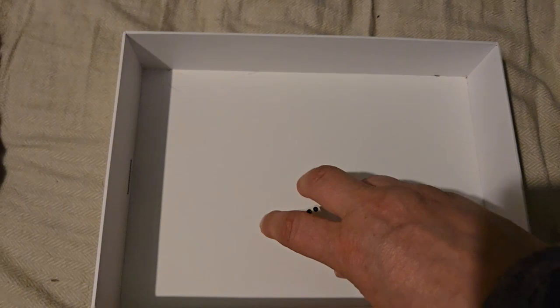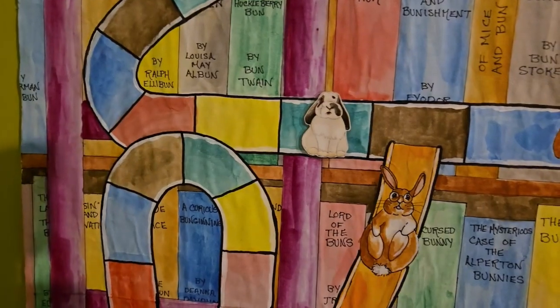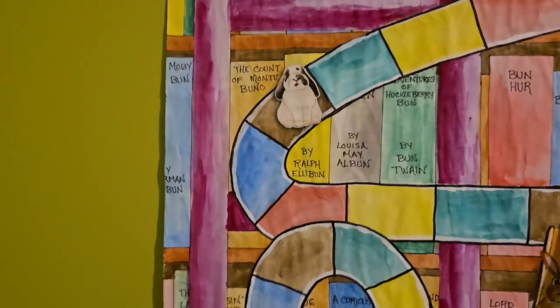Roll and move forward spaces for free. So I am going to go ahead and do that. So my first roll, it means my first roll is free. I don't have to pick a book for that one. So let's go ahead and do roll number 1 and see how far we get to move. Okay, let's see. Roll number 1 is a 4. Okay, so here's little Eeyore, and we're going to move 1, 2, 3, 4 right there.